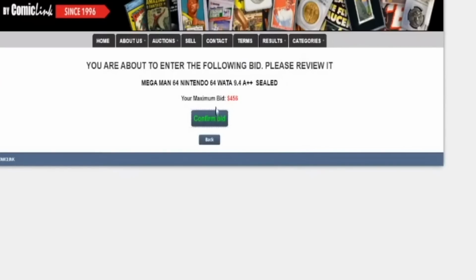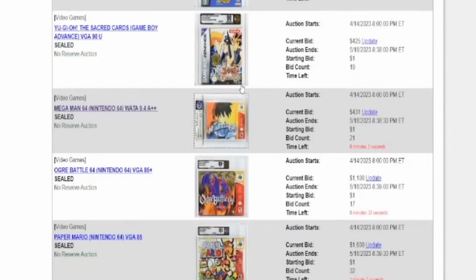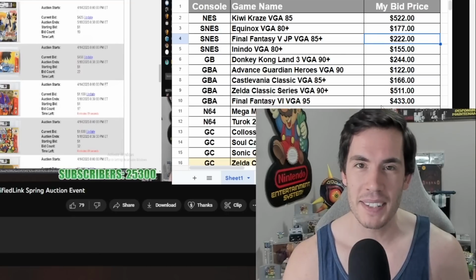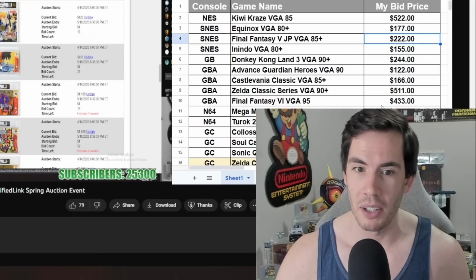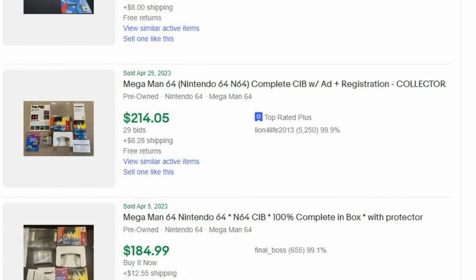And again, the number that I had written down was 422. And I had to bid the minimum again, so I had to jump up to 456 on it. And I do win the Mega Man 64. Beautiful copy of the game, but I'll be honest with you guys, Mega Man 64 is going into the resell pile. It's one of those crazy things where this complete in-box version is like $250.